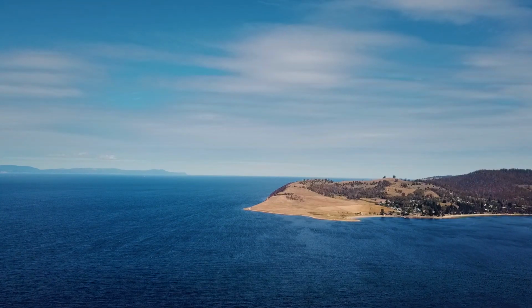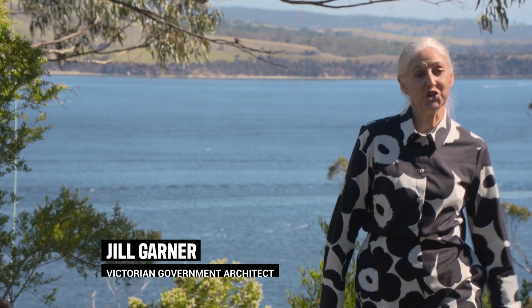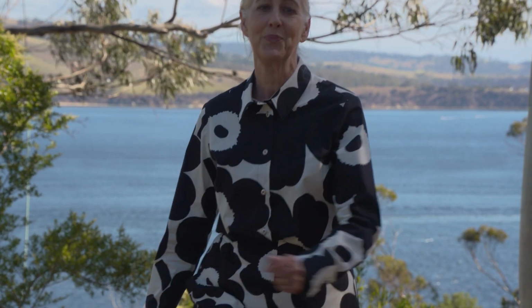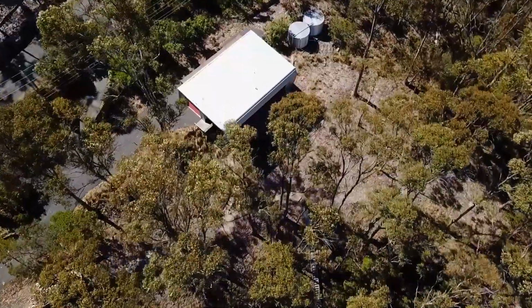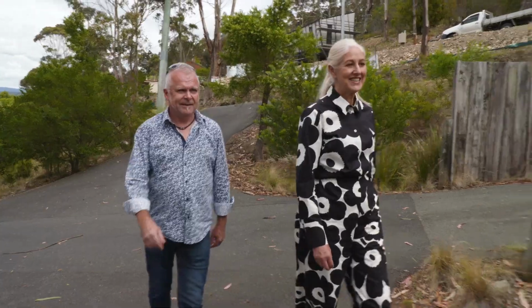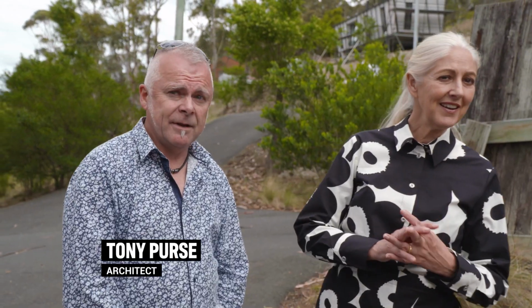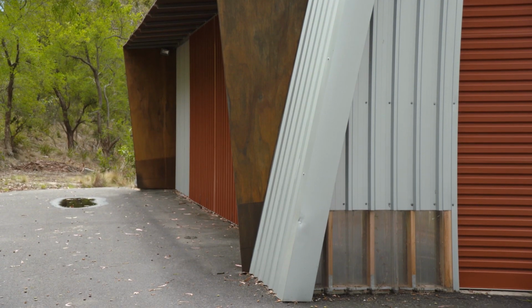This project, overlooking the beautiful Bruny Island near Hobart, started its journey as a humble shed. But I'm told it has evolved into something so much more. Tony, I'm always a bit dubious when architects ask me to come and have a look at a shed. I get the feeling it's a bit more than a shed. There's a bit going on in there. Yeah. It's been here for a while now, so there's been a few changes since we were involved.